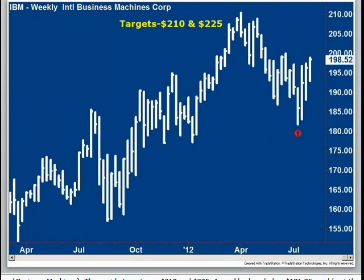And the last stock for the day is IBM, International Business Machines. The upside targets for IBM are 210 and 225. A weekly close below 181.85 would put the bullish outlook on hold.